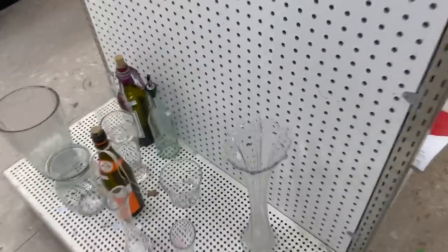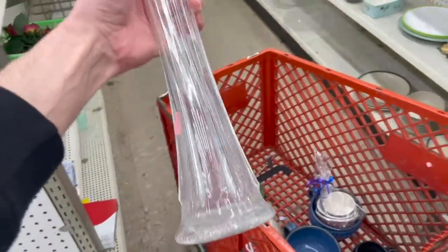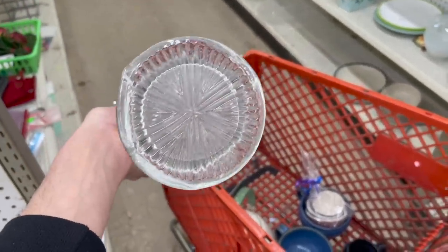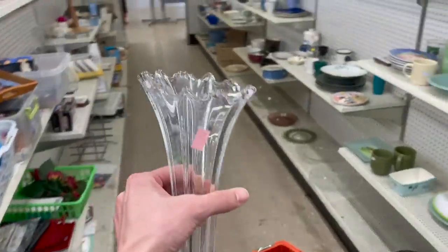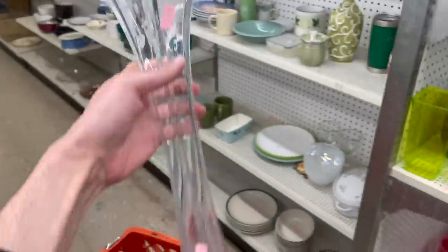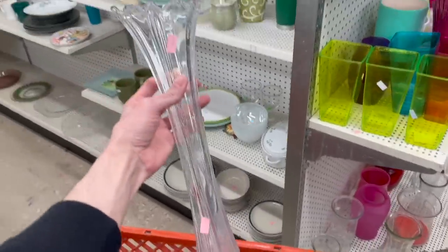Ooh, there's a swung vase. Ooh, let me take a look. It's almost like the one that we found at Salvation Army the other day in our last video. $3.99, ain't too bad. I'll get it.